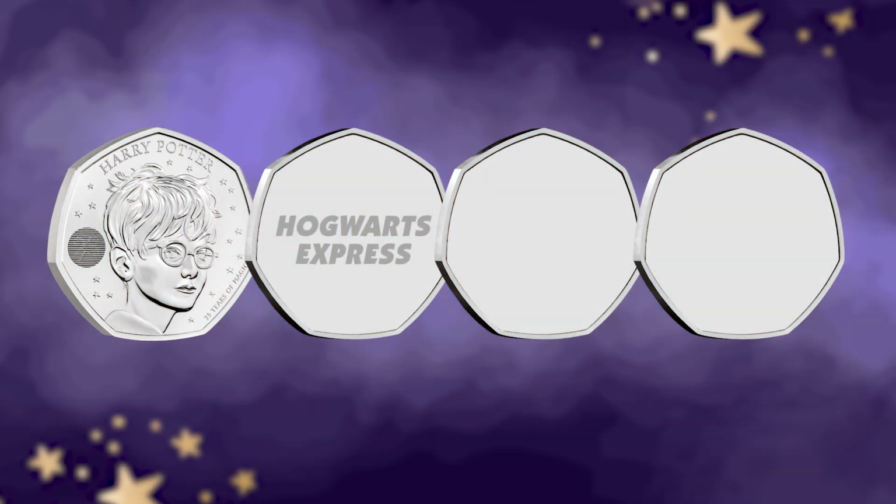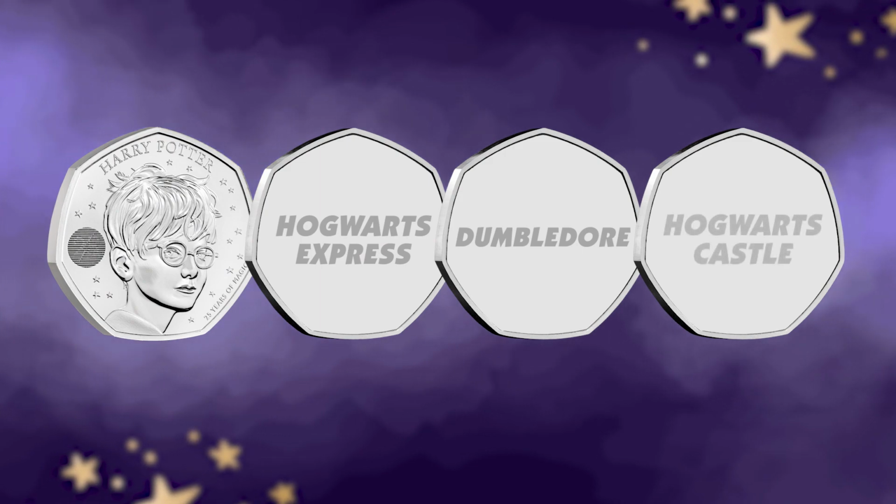I'm looking forward to that one. I am as well. I think that'll be really cool. Just looking at the illustrations from Jim Kay, you can really imagine what that's going to look like on the 50p, which is great. And then next year we'll have Dumbledore, and there will also be Hogwarts Castle.